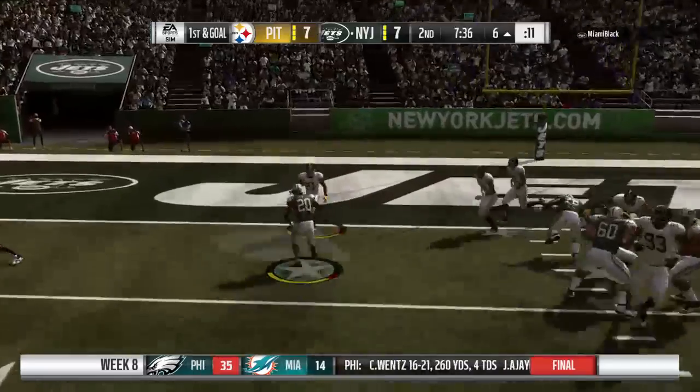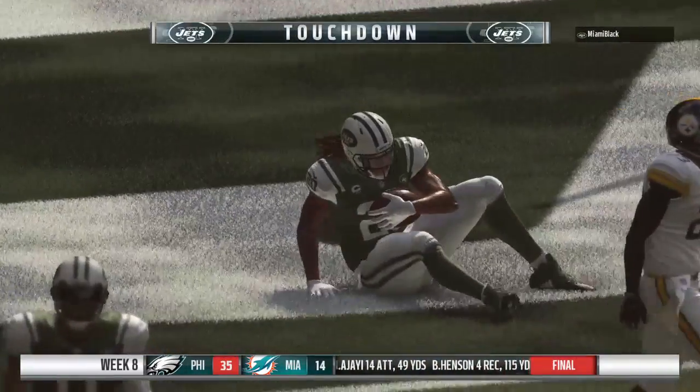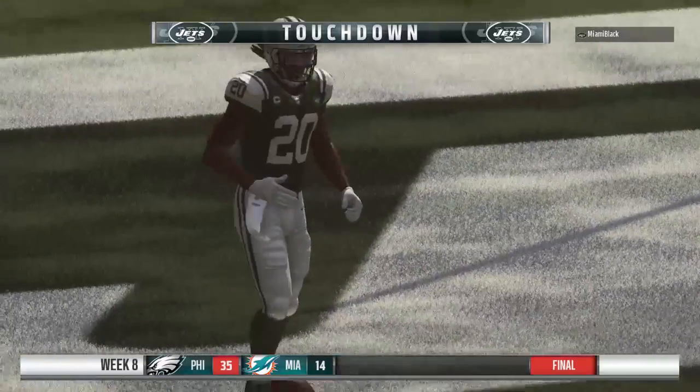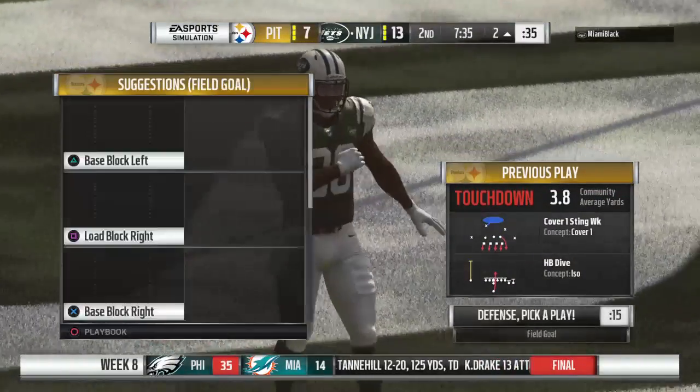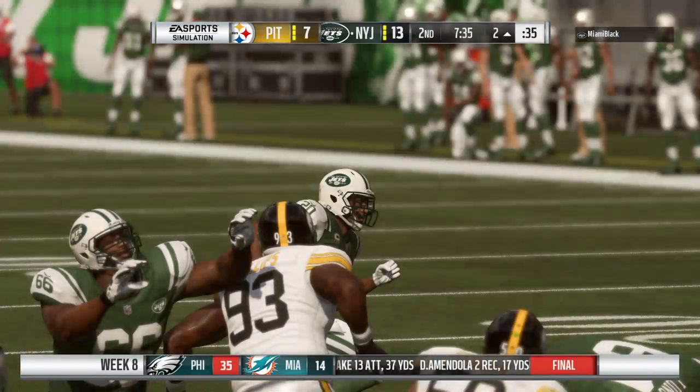They'll try and run for it with Crowell. And he's in. Touchdown, Jets. Isaiah Crowell, his 5th touchdown now on the year. And the Jets are able to strike for 6.